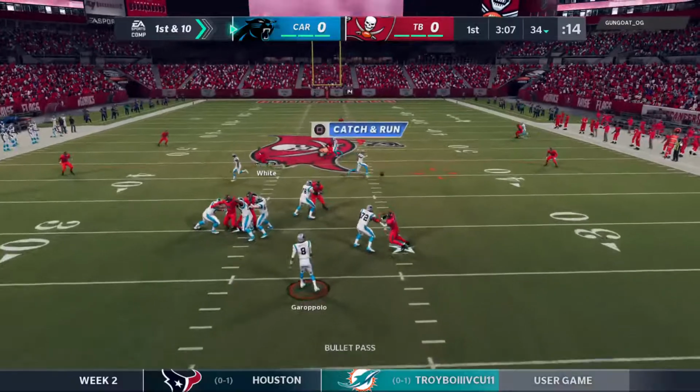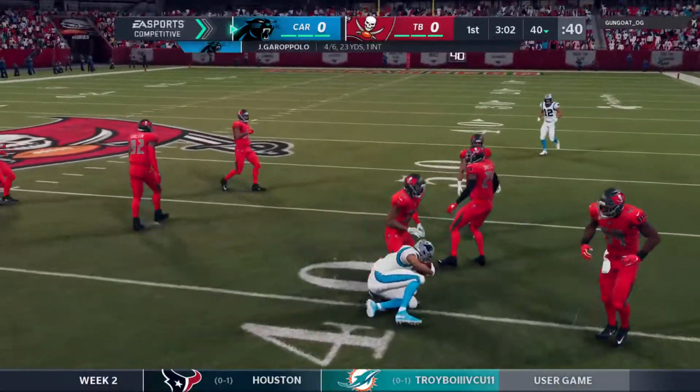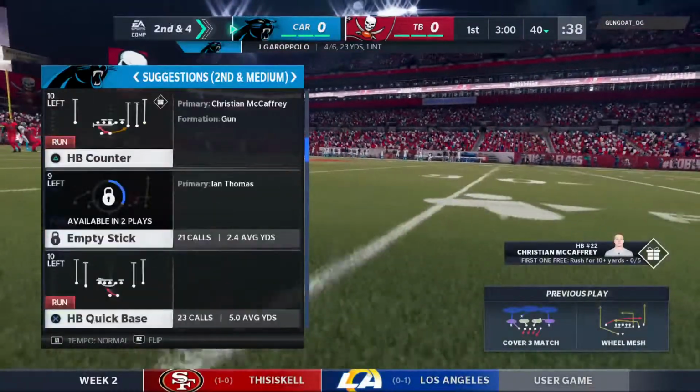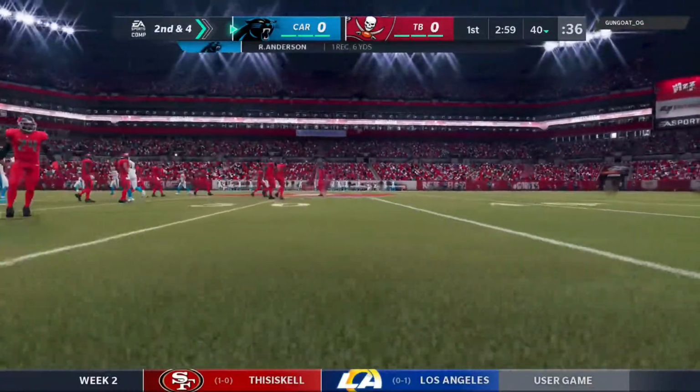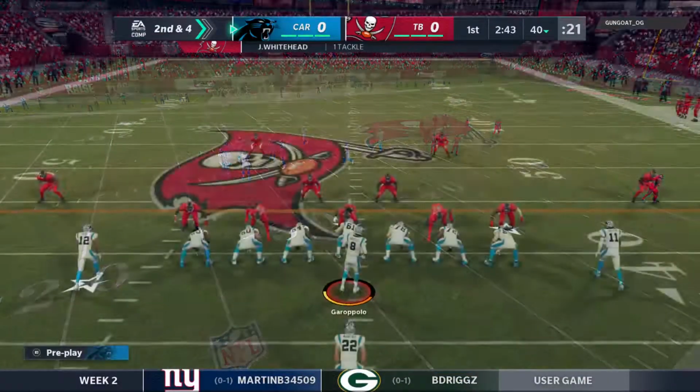Garoppolo on 1st down. Got his man, Robbie Anderson. A gain of 6 on 1st. We've seen quite a bit of the short passing game early in that first quarter, haven't we? We have, and I think it works.